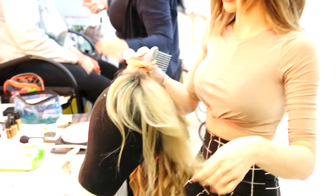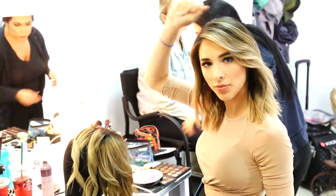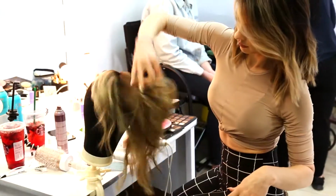I'm so excited about this. So if I was gonna wear just my real hair, I would go to the top and do a couple more pieces, but because I'm wearing my volume extension, I don't really have to do that. I like those girls.